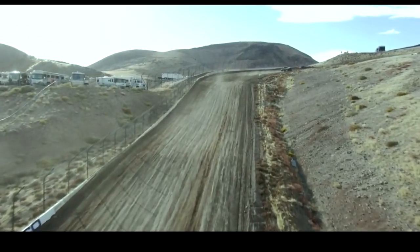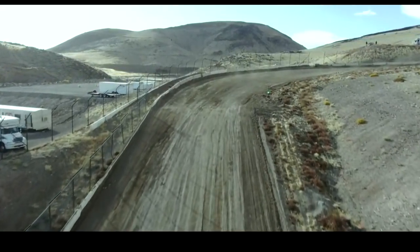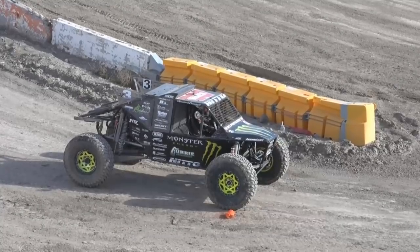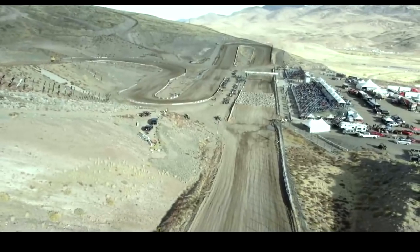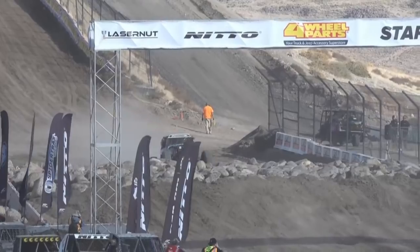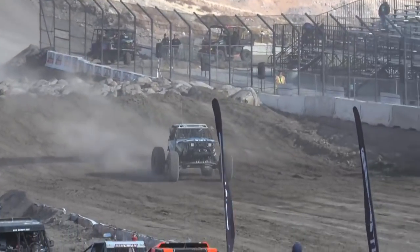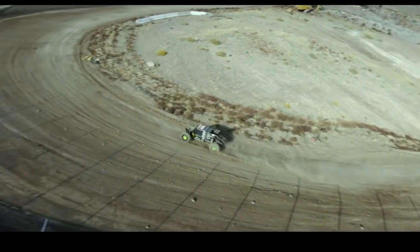Great run for Ian. That's fantastic stuff here, but this is what we were expecting. Those 4400 class guys are not disappointing. And now the pace has been set. Okay, here we go. Let's have a replay of this again. Here he comes, coming down through to the four-wheel parts rocks, and boom! Sky time, baby. And look how smooth the landing was. So this pace has been set. They are going to have to jump this.